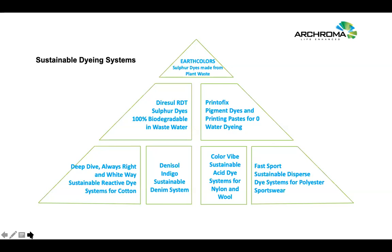So our sustainable systems for dyeing are split up into different technologies. And this pyramid, the base of the pyramid is more scalable technologies, such as dispersed dye systems that we call fast sport, or acid dye systems for nylon and wool, indigo dyeing systems, and reactive dyeing systems for cotton products. So all those are very high volume, scalable technologies, and have very solid sustainability attributes.